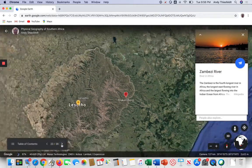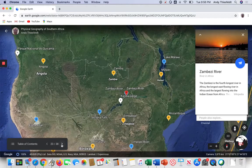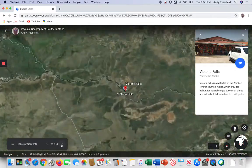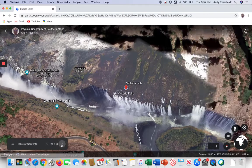In terms of waterways, there are three major rivers that I want to mention. The first is the Zambezi River. Flows toward the east and into the Indian Ocean. Along the Zambezi River is the world famous Victoria Falls, named after one of the queens of England. Basically falls off a ledge into a huge cavern below, known by the locals as the Smoke That Thunders.